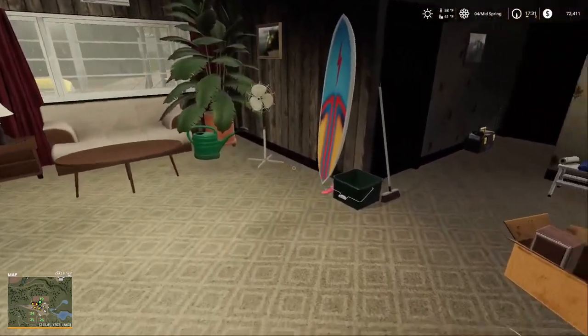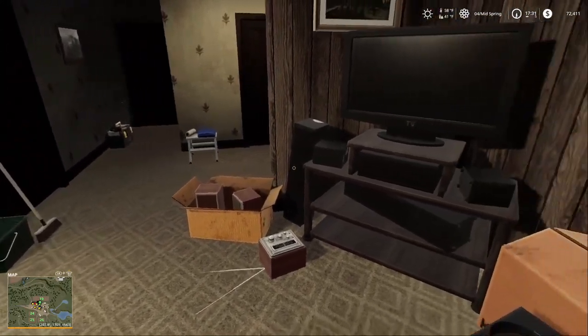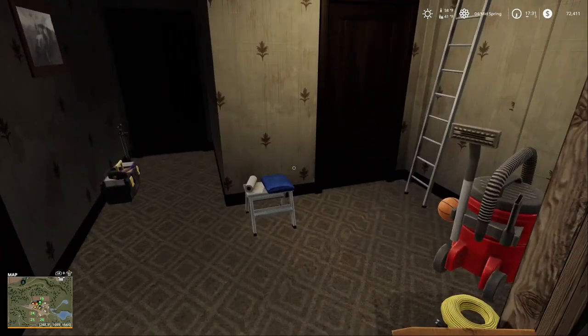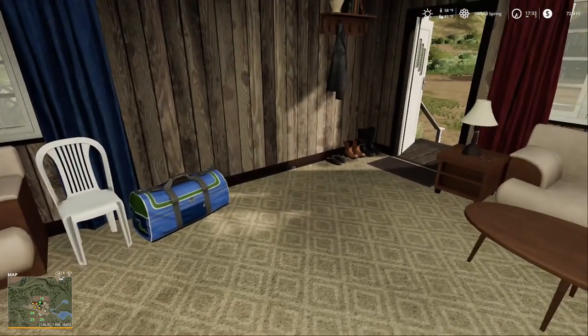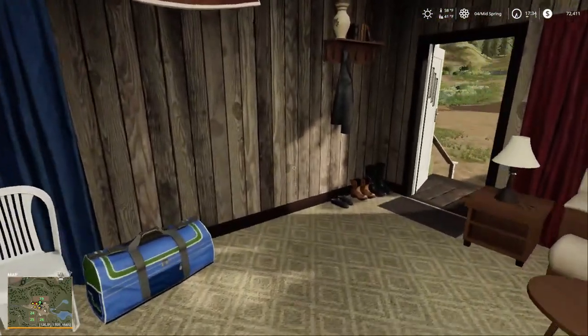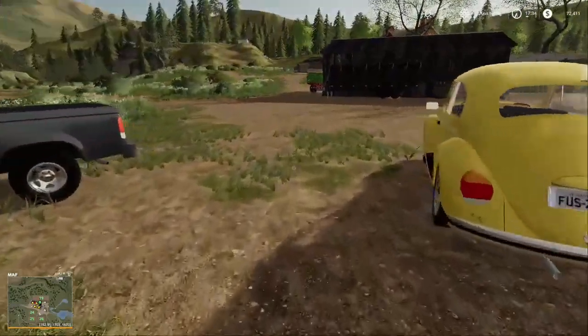Very old. Wow, is that an old radio? That is an ancient radio. Grandpa needs to upgrade. He's got a nice TV, though. Let's go see what else we got in the house here. Ooh, nice vacuum. Got all the boots and things by the door. Ooh, only a few books. I guess I haven't unpacked the rest of the books yet. Alright, well, let's head back outside. That's about all we're going to see of the house there.